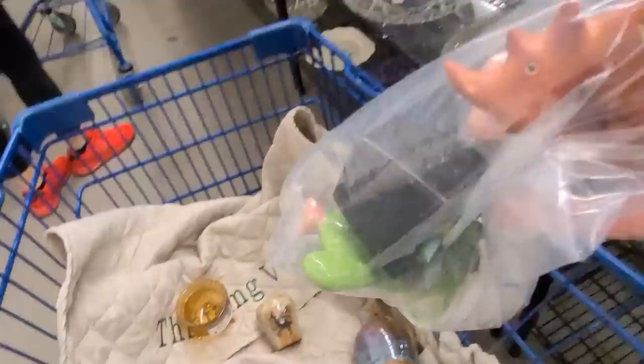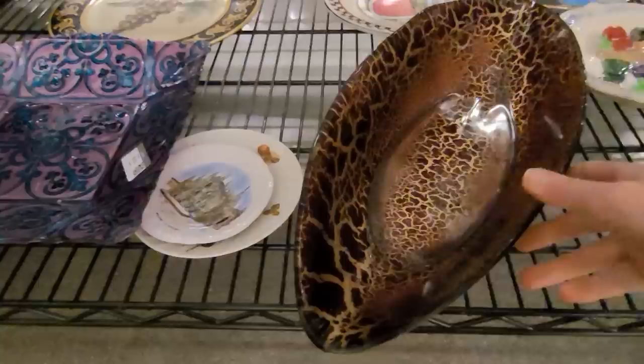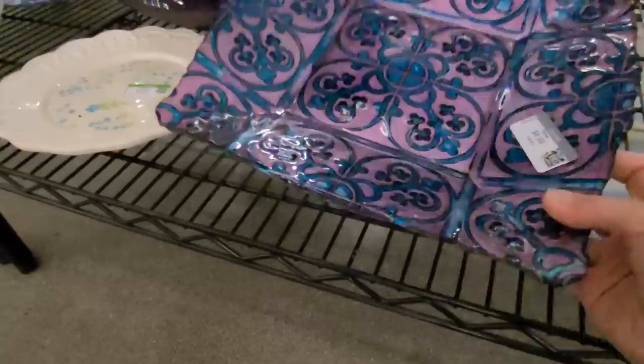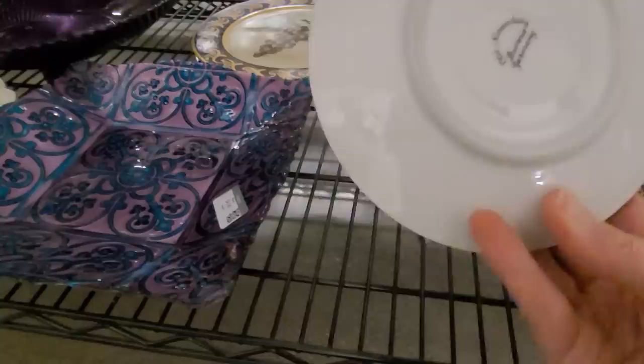There's a couple of little fake plants in there. Here is the clear glass and the platters over here. This purple one is quite stunning. It's a very modern mass-produced piece though. I love this little saucer. Nuts and fruits on it. Old Nuremberg.